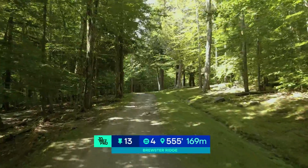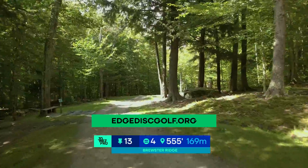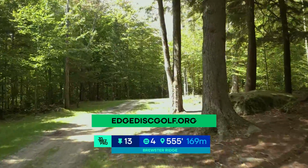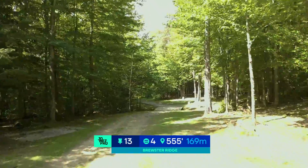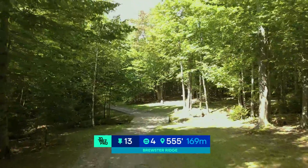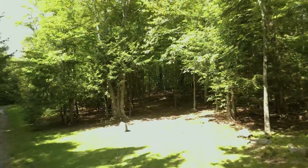Hole 13, par 4, 555. This one curves hard right with the gravel road. Backhand turnover or forehand driver. Good plays here, as you want to just push almost all the way up to that short tee and then start to break down towards the bridge. If you can keep it in the middle, you're left with just a tunnel shot into the green.